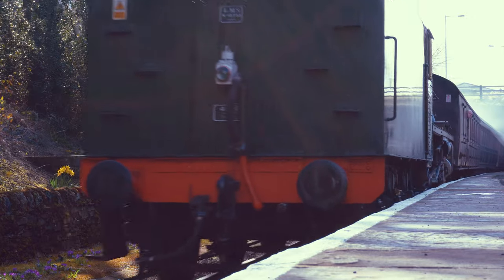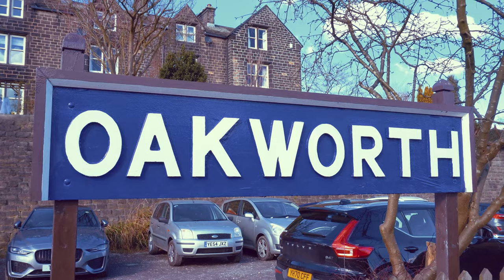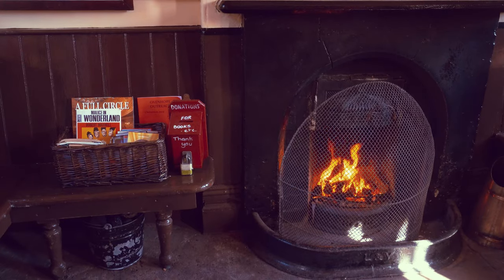Anyway, let's proceed onwards through the Worth Valley via the adorably tiny Damems station and onwards to Oakworth, perhaps the most famous station on the entire line.